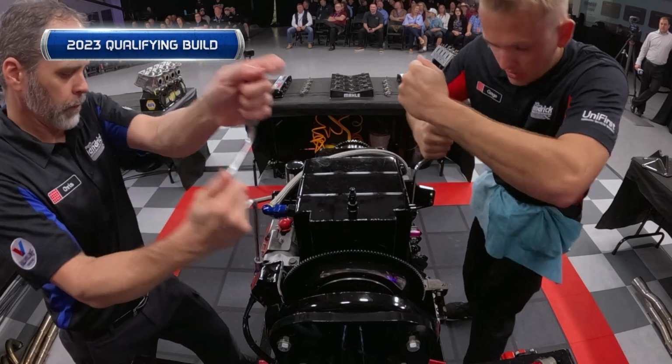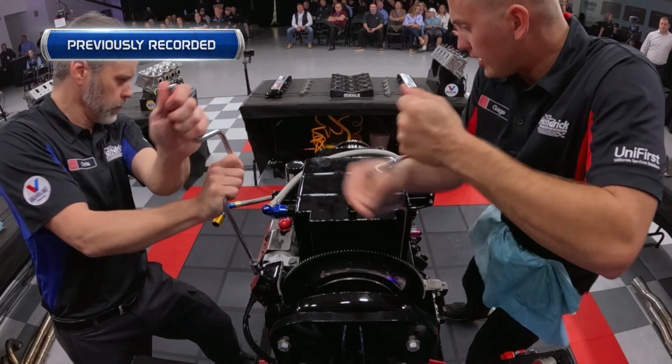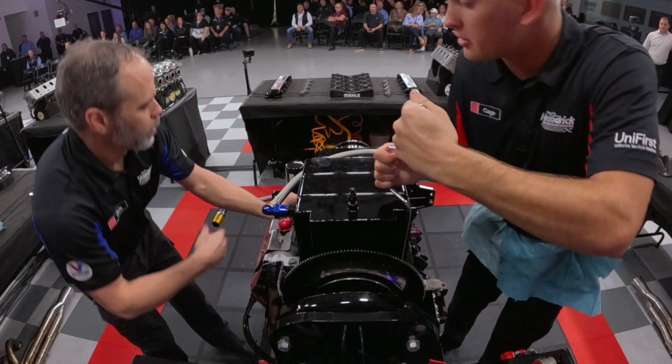Flip over your struts. Get the head over. Good.